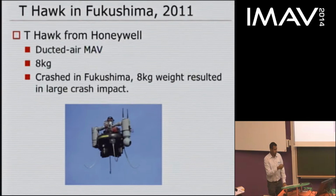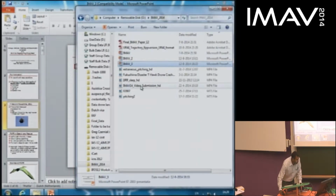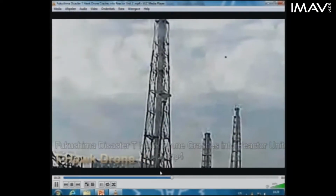Why search and rescue? Because currently people are proposing quadcopters and other robots like a ducted air UAV. This one was actually used in Fukushima, but one of the problems of using such big-sized robots is that they weigh quite a bit. So if they crash, they will leave a large crash impact. This was aired on the Japanese NHK TV, and it shows the ducted air UAV actually flying. And you will see the moment it falls very rapidly because it has failed completely, and it crashes, and it's almost destroyed. So those are the remains.